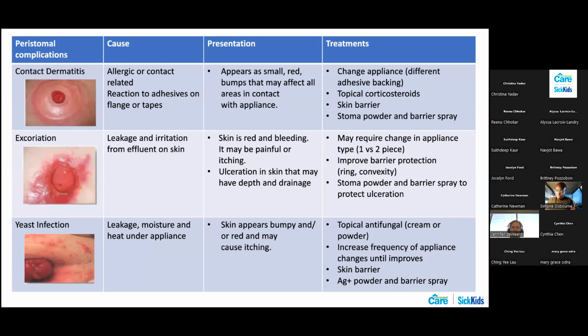So we often think about perhaps changing the appliance to a different adhesive backing, a different brand, perhaps applying topical corticosteroids, maybe putting a skin barrier in between there. And then our typical is usually stoma powder and barrier spray as a first line of defense.